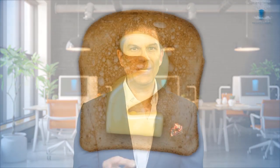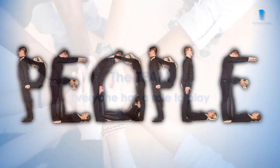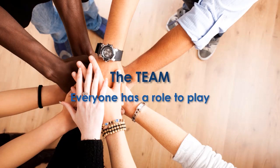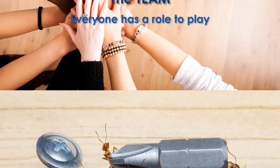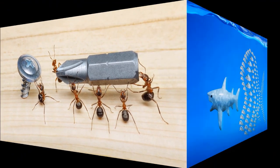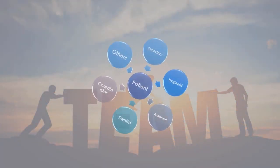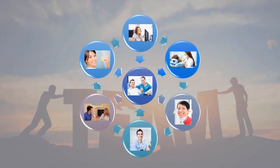Okay, we have the technology. Next thing we need is people. By people, I mean the team, of course. Like I was telling earlier, they are a key element of success. Everyone has to know their role, and everyone has to understand what the role of everyone is. If someone doesn't do what they are supposed to, it undoes what everybody else is trying to do. They have to understand that, and they have to put a smile on their face.